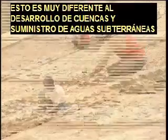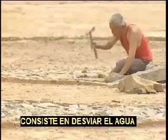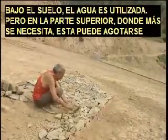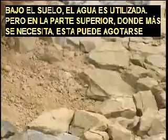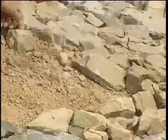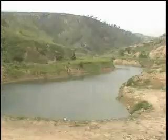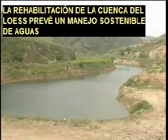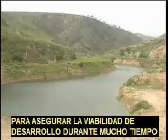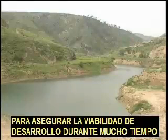This is much different than basing development on subterranean water supplies or in diverting water from other areas. If underground or diverted water is used, then at the height of the development, when requirements are most needed, the resource could run out. The Loess Plateau Watershed Rehabilitation is showing that sustainable water management is required to ensure the long-term viability of development.